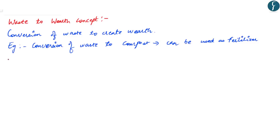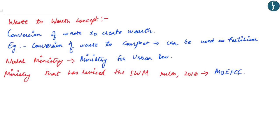Lastly, we should know which is the nodal ministry for solid waste management. So the nodal ministry for solid waste management is the Ministry for Urban Development. However, the ministry that has revised the solid waste management rules for 2016 is the Ministry of Environment, Forest and Climate Change. So from the exam point of view, you should remember the waste to wealth concept under the solid waste management rules of 2016, that is the conversion of waste to create wealth. Also, the nodal ministry for solid waste management is Ministry for Urban Development, and the revision of these rules has been done by Ministry of Environment, Forest and Climate Change.